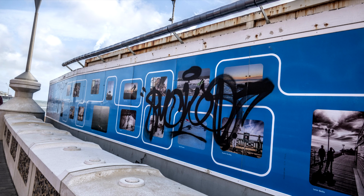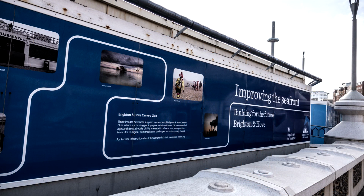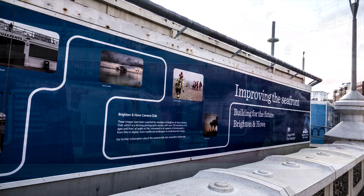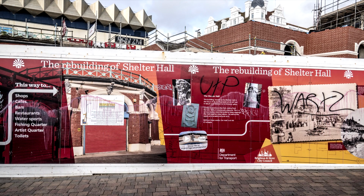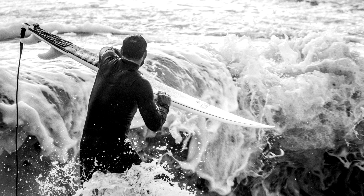This pissed me off. Basically, this is graffiti on photographers' work. The local council, the Brighton council, are doing improvements of the seafront and everything, so they've put up loads of other photographers' photos, and you've got these idiots doing graffiti just over the top of it. It's like, what? I understand that graffiti is actually an art, and there's some amazing graffiti artists out there, and when they do it properly, obviously in certain areas, it looks awesome. But when you just go over the top of stuff with random tags, that's bollocks. That really, really wound me up because it's other people's work.